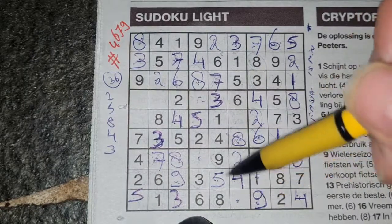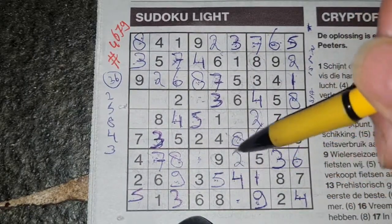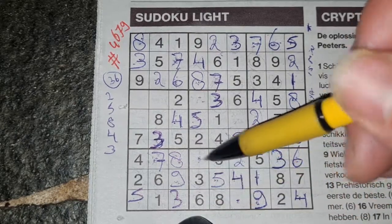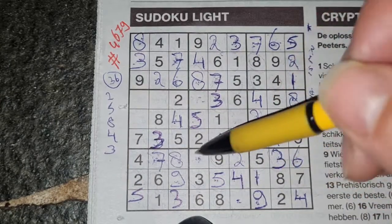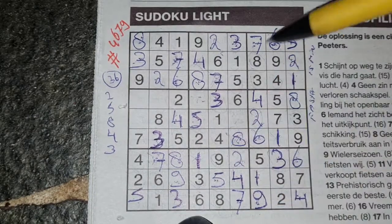2 missing numbers in this big square. So 1 is missing, the 2, the 3, the 4, the 5, the 6, and the 7 is missing. 1 and a 7. We have a 7 in this row, so no 7 there. 7 should be here, and the 1 goes there.